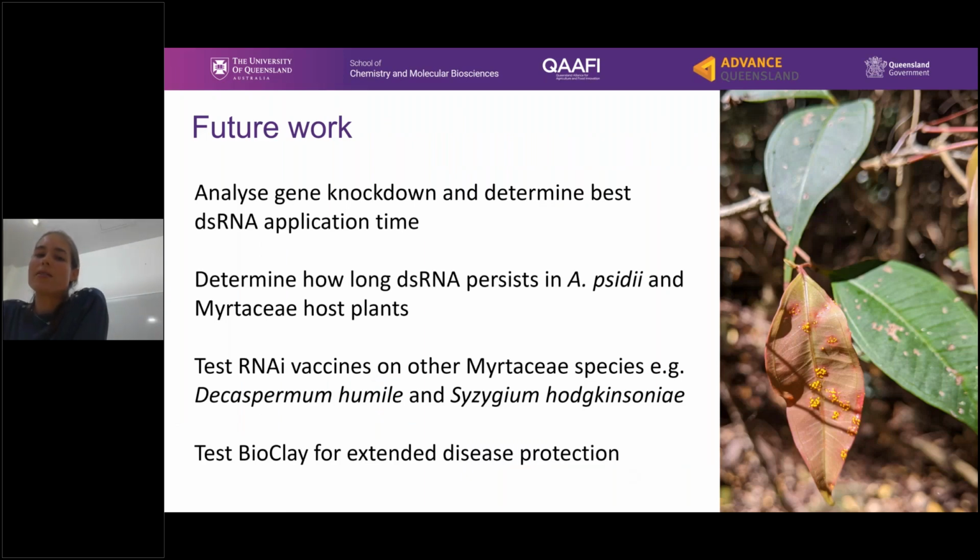We have started doing some qPCRs to assess gene knockdown at different time points, and we need to know when to apply the double-stranded RNA for the best protection, so that qPCR will inform that. We also want to look into how long the double-stranded RNA persists in Austropuccinia psidii, as well as the Myrtaceae host plants, Syzygium jambos, for example.